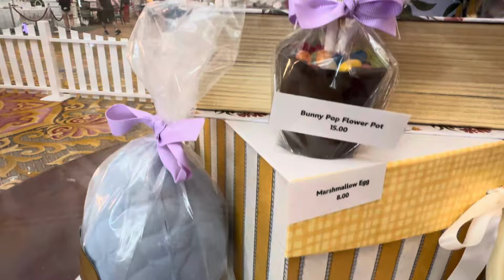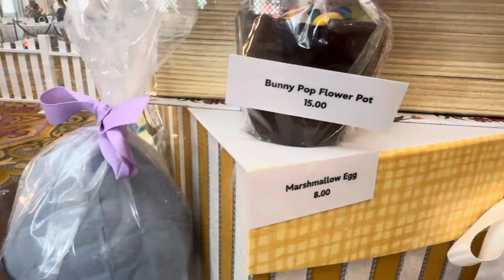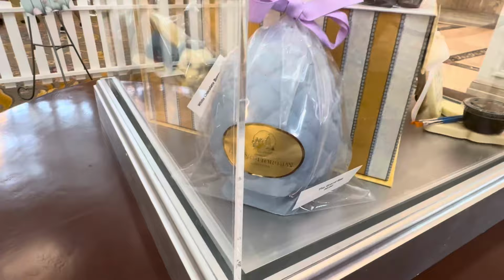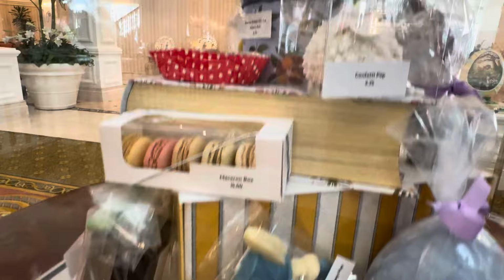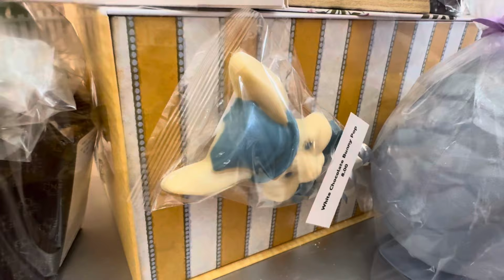There's the bunny pop flower pot. I don't know what happened to the marshmallow egg. I ate it. There's the grand egg. Look, right there. Yeah, that's actually worth $20. I think that's filled with something. Look at this confetti pop. Look at the little sheep. How cute. And look, Nick, if you just want white chocolate, there's a white chocolate bunny pop. Ooh, I can even eat his hat.